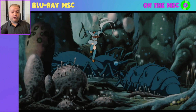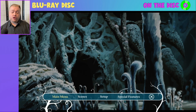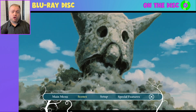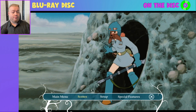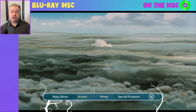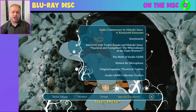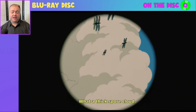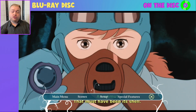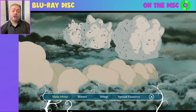So while I'm here, I'm going to use the opportunity to demonstrate what the pop-up menu functionality is. As you can see, we've got the main menu button there, so you can get taken straight back to the menu. We've also got the scene selection function, which I'll show you how that works momentarily when we go back to the main menu. You can choose the languages once again from the setup menu, and just for the purposes of completion, a quick glimpse of the scene selection, and you can access the special features from here as well. And then finally, if I just bring the menu back up, we then have a cross button to get rid of the menu accordingly. For the purposes of this, we're going to hit the main menu and go back there accordingly.